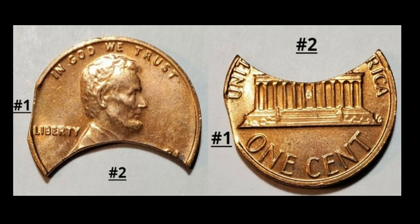This is a phenomenal error. Probably unlikely that you'll ever find something like this in change, but hey, it's worth talking about. So what we have here is a crescent moon shaped coin. We could deduce from what's left of the date, it is a 1981. This one right here has just a huge clip on it.